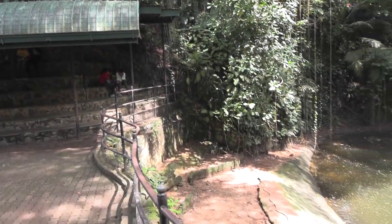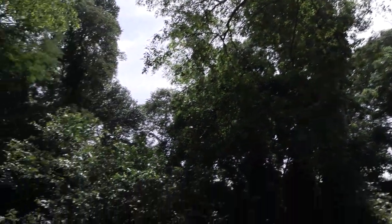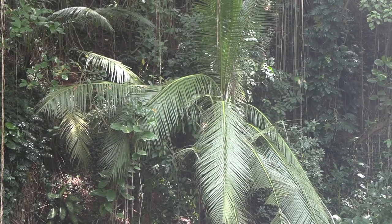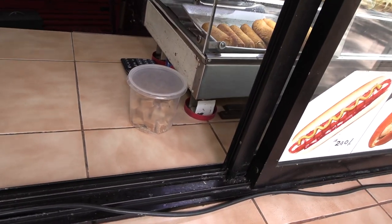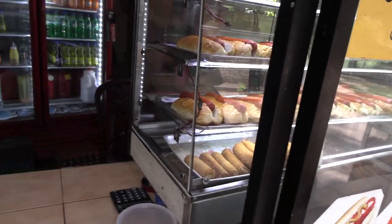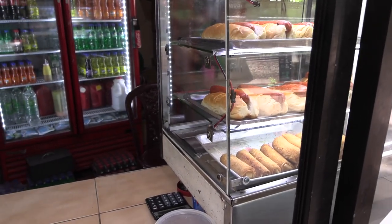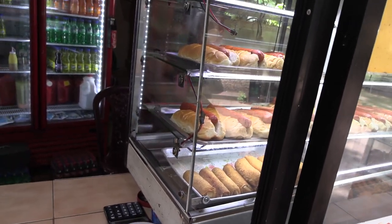It's almost like a rainforest in here, with towering trees everywhere you look. The various food stalls have a lot of short eats and drinks, and even rice and curry. But prices are usually double the outside prices, same as the cinemas. These hot dogs are going for 240 rupees each, which is about 70 US cents.